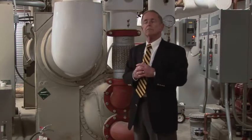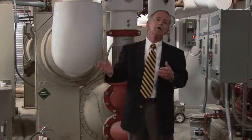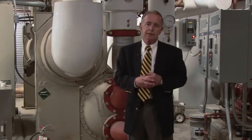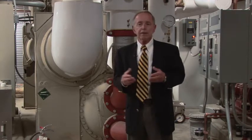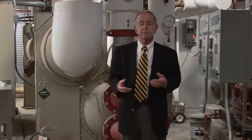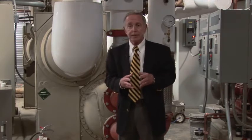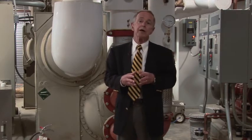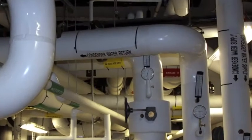In the course of that cold water moving through the pipes, and the air going over the pipes, we create a condensate. We create water, much as you see water on a soda can on a hot summer day. And then the question becomes, what do we do with that water? Typical buildings will dump that water into a storm drain, and it will go to the same place that the rainwater goes. It's wastewater.